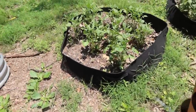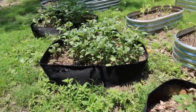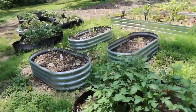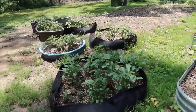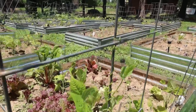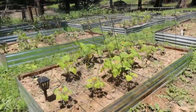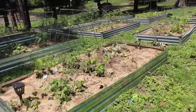And then the potatoes. Yes, hi turkeys. Potatoes are looking fantastic, and all the way on down. I hear you guys. So anyway, again, like I said, doing a garden tour. There's another pole bean doing its job. These guys are looking good. Lots of blooms, so we'll be getting lots of good things from them soon.